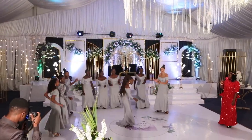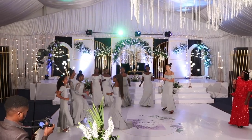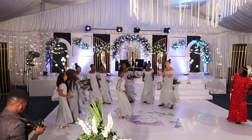How cool is this? They all do their own little dance in the middle of the circle. This wedding really is just so much fun, such an amazing vibe.